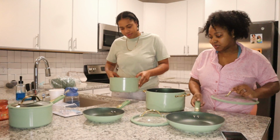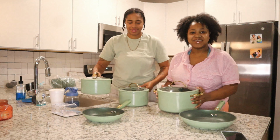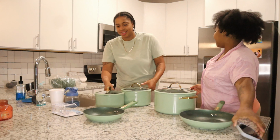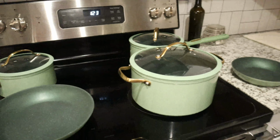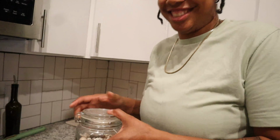All right, put the tops on, the ones that go with the tops. Ooh, this is so cute, y'all. Let's put them on the stove so they can see. Okay. All right, y'all, we wanted to show y'all on the stove. Oh, they are fire. They are so cute.